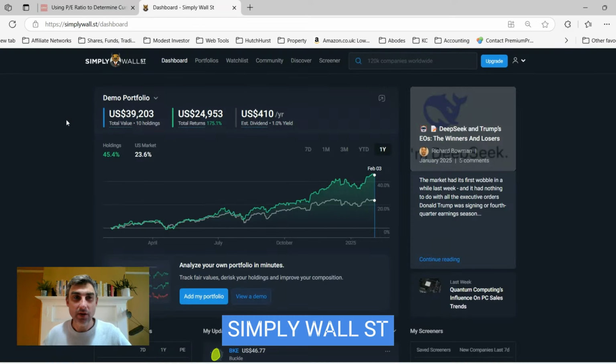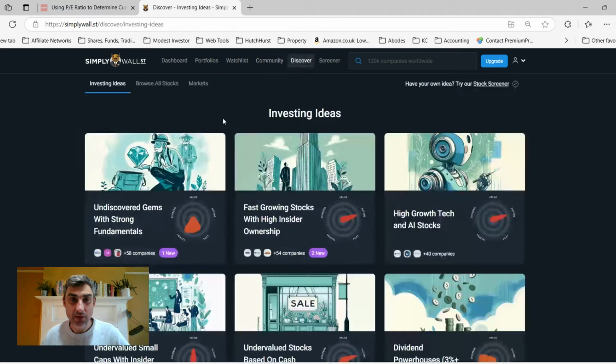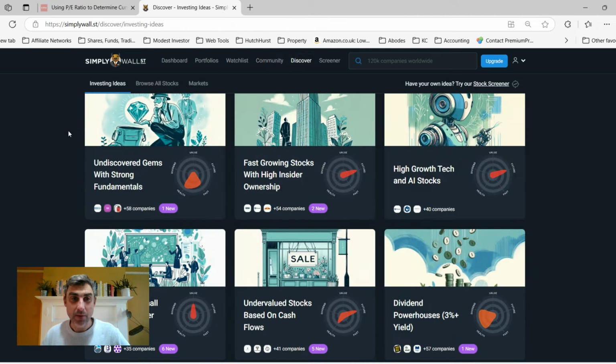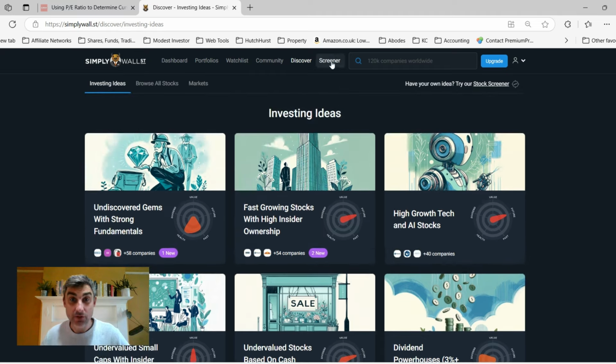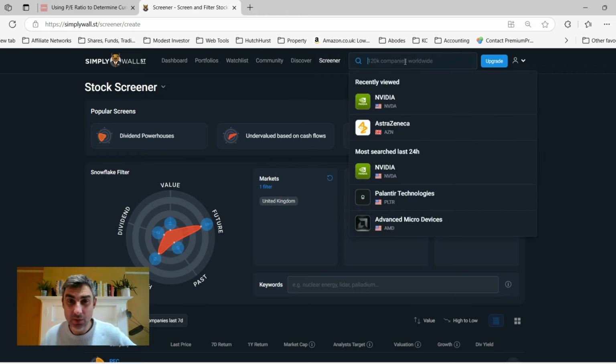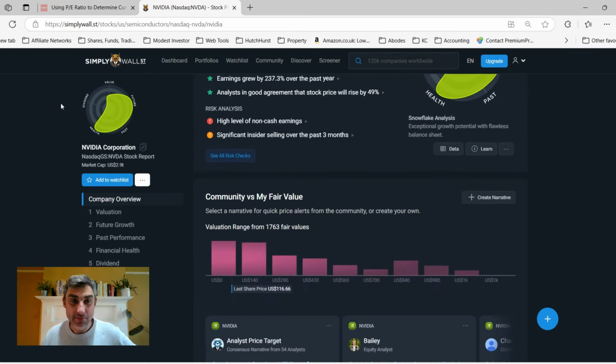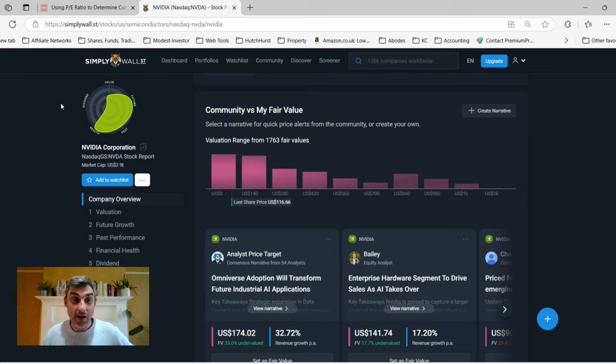Another website that I actually quite like is Simply Wall Street. I don't use this too often. There are a variety of features on it. There's a community. You can discover stocks based on other people's ideas. There is a screener. But what I do like about this site is it's quite graphical, which can make it a bit more fun and easier to use for research. I do like the stock rundowns they have, and you can look at valuations of the stock, so you can see whether they think that a stock is overvalued or undervalued, which could be useful when you're coming to make a purchase of a stock.